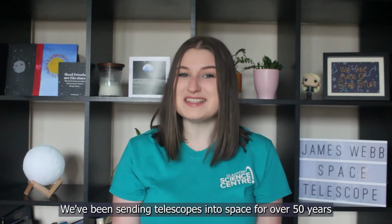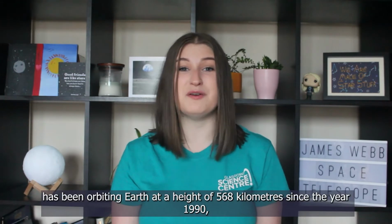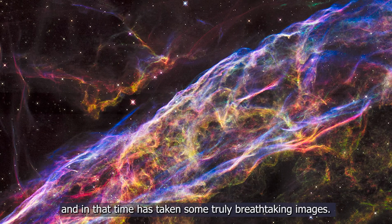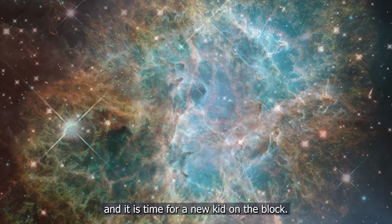Space. We've been sending telescopes into space for over 50 years, and my favourite, the Hubble Space Telescope, has been orbiting Earth at a height of 568 kilometres since the year 1990, and in that time has taken some truly breathtaking images.